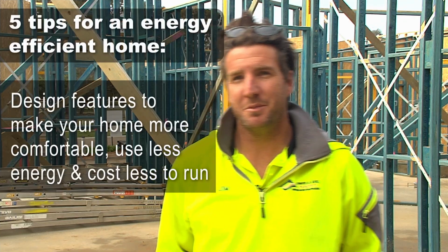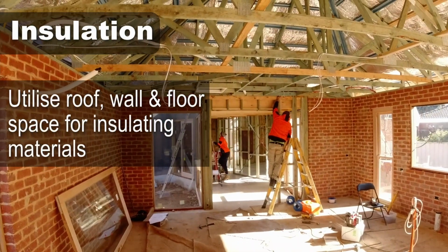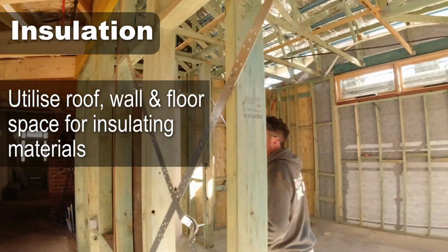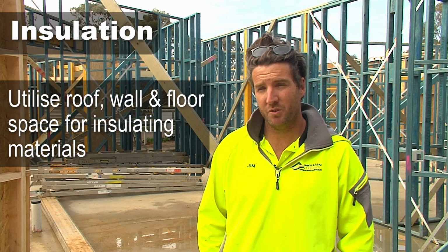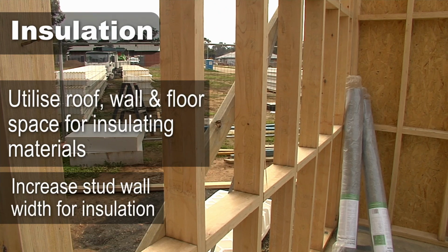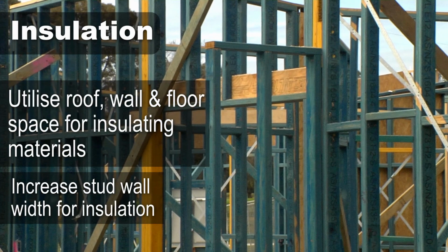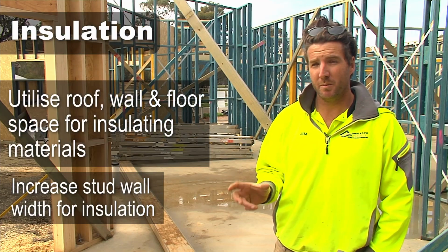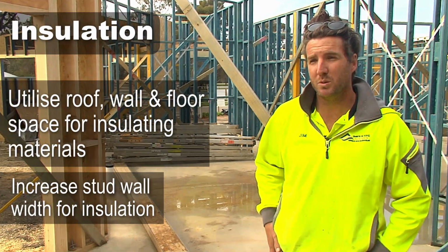So the top 5 tips that I would have for building an energy efficient house would be to think about things like insulation. So the more roof space you have, the more insulation you can put in your roof space. We always put anti-con roof blanket under our roof sheeting to limit condensation. So we try to put as much insulation in the walls as possible. A conventional house is a 90mm stud frame. This house here is a 120mm stud frame. So we're able to put more insulation in the walls.